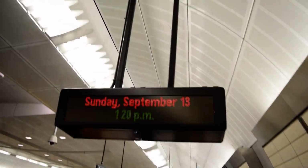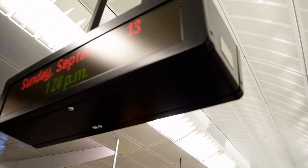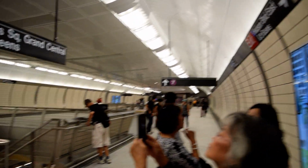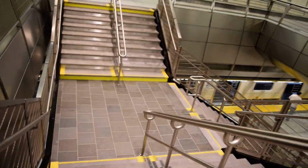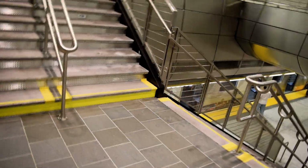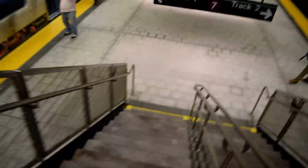Sadly, these countdown clocks don't work yet, and this looks like it's been recycled. It doesn't really look new, because the lights aren't really bright. If I were you, I would take the number 7 on the first car. Oh, there's the R188 right there. Let's go down. R188 7. So quiet. Can you tell? Is that the new set? Or an R142?